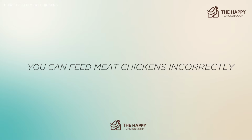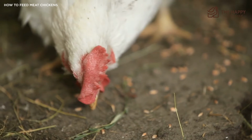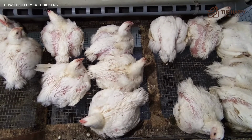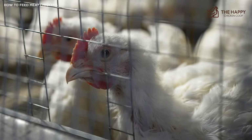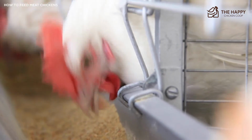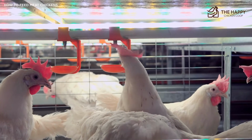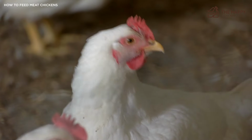So before I do that, I want to make a note that you can actually feed meat chickens incorrectly. Unfortunately, some new chicken owners unknowingly purchase Cornish crosses as chicks from the local supply store, not knowing they were not intended to live a long life. These birds may accidentally be overfed and die because their organs failed due to rapid weight gain. Sometimes these birds grow so fast that their legs cannot handle the weight of their body, causing leg injuries. On the other hand, if underfed, broilers may not receive enough protein to sustain themselves and they may die prematurely.